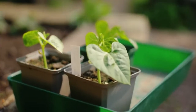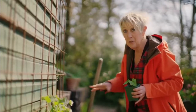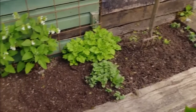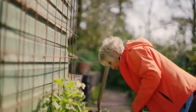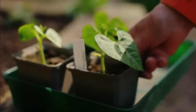I sowed these a few weeks ago. I'll keep them sheltered in the greenhouse until they've grown a bit more, and then I'll plant them out all the way along here. So I'll have this combination. That means some of my beans will be ready before some of the others. Really good idea that, if you can successionally sow.